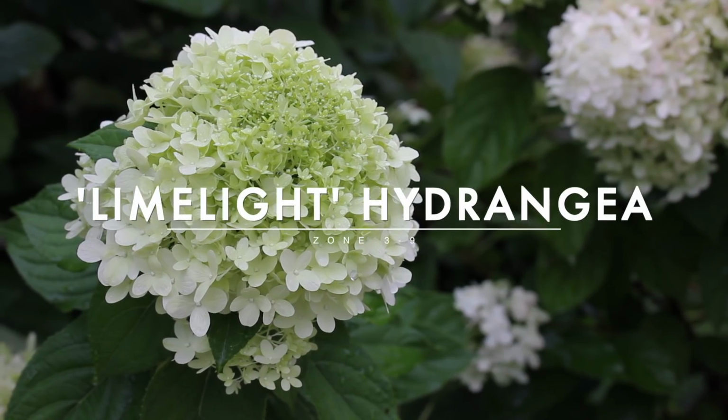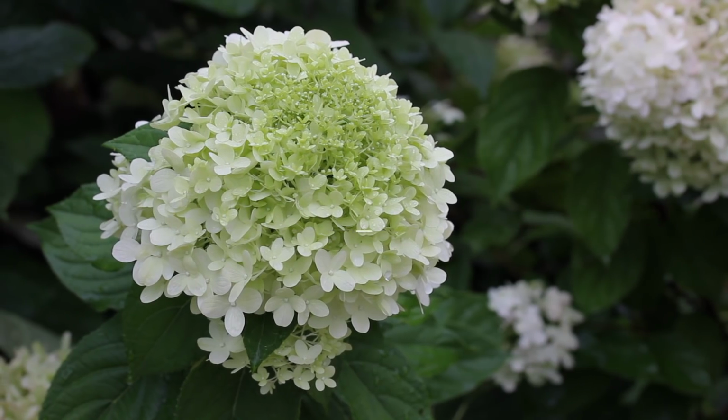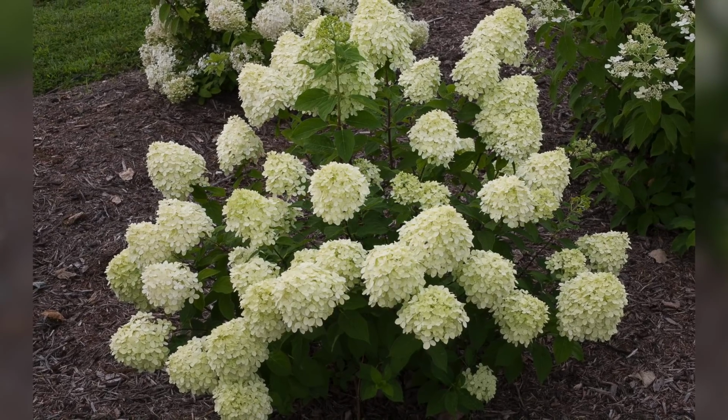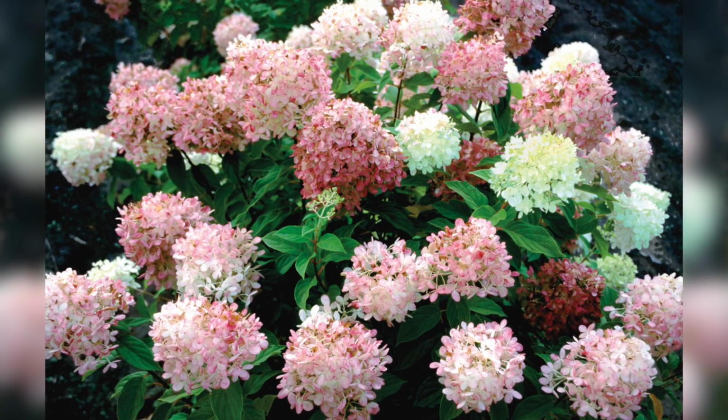And the last one on my list is the Limelight Hydrangea. I could not leave hydrangeas off this list because they are such a wonderful plant, and I know that a lot of you guys, most of you guys, love them. The Limelight in particular is wonderful because it goes with everything. You can pair it with any color. You can put it in so many different locations. It kind of comes out this white celadon green, and then it ages into pinks and reds in the fall, and it blooms for so long during the year.